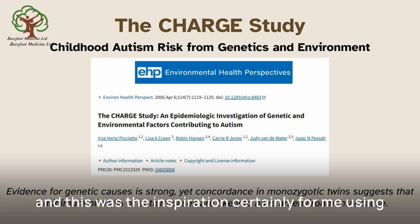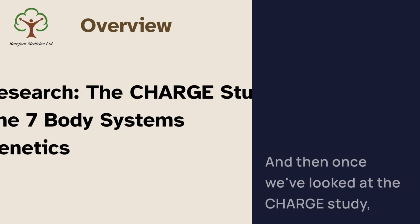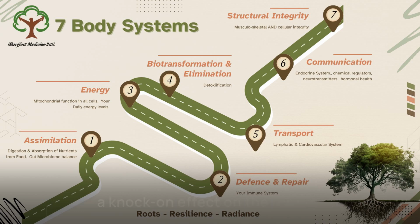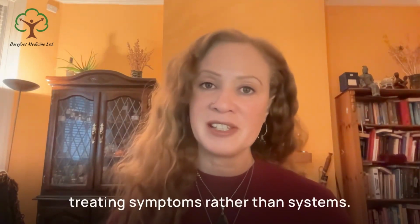And this was the inspiration, certainly for me, using functional medicine for autism. And then once we've looked at the CHARGE study, we'll need to go through the 7 body systems and how an imbalance in one system can have a knock-on effect on the others. This approach is where functional medicine really differs completely from conventional medicine, which of course is geared towards treating symptoms rather than systems.